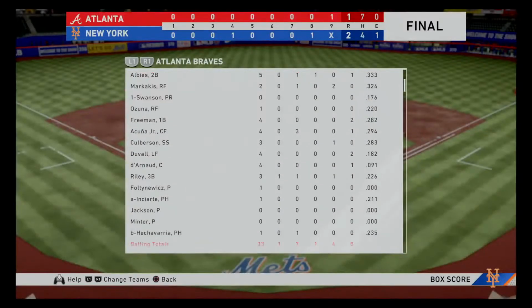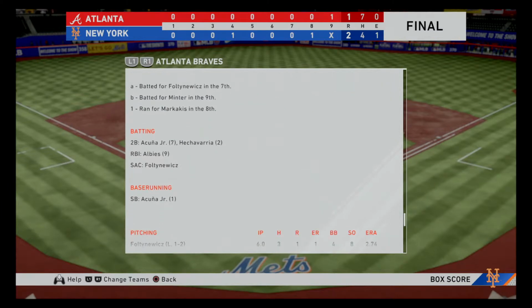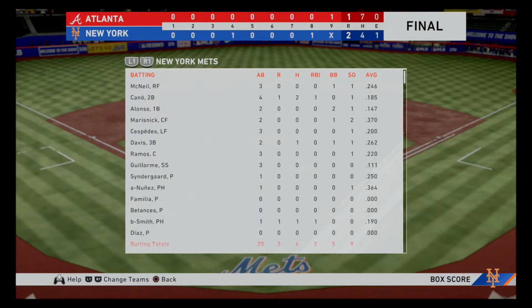The final line score for our ball game tonight for the victorious New York Mets. 2 runs on 4 hits, 1 error. They left 4 men on base. For Atlanta, 1 run, 7 hits, no errors. They left 10 men on base. Time of the ball game, 2 hours and 44 minutes.